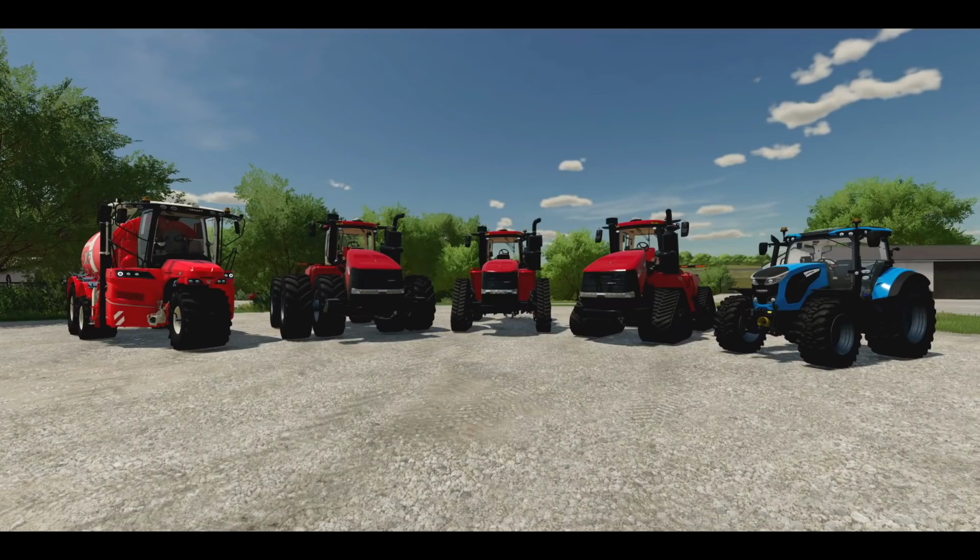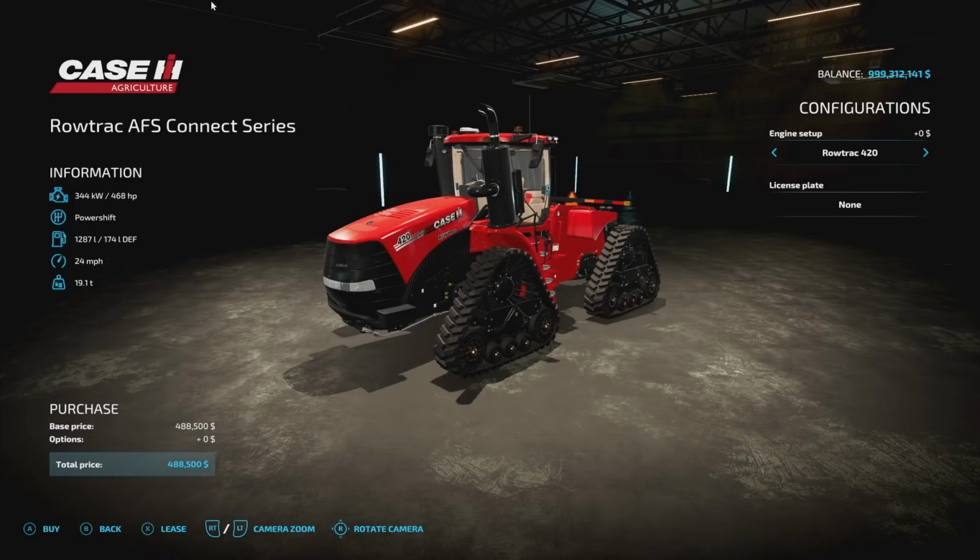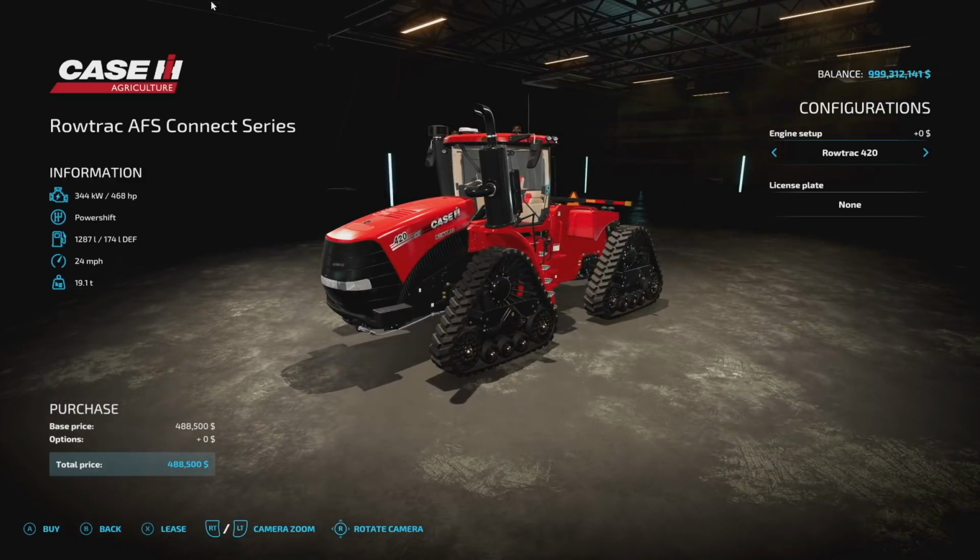With all that out of the way, let's take a look at all of the new equipment that was released today as part of the Farming Simulator 22 free content pack number 1. First up, we got a lot of goodies from Case. The first one is the Case IH Rowtrac AFS Connect series. Oh, I'm super excited about this one.